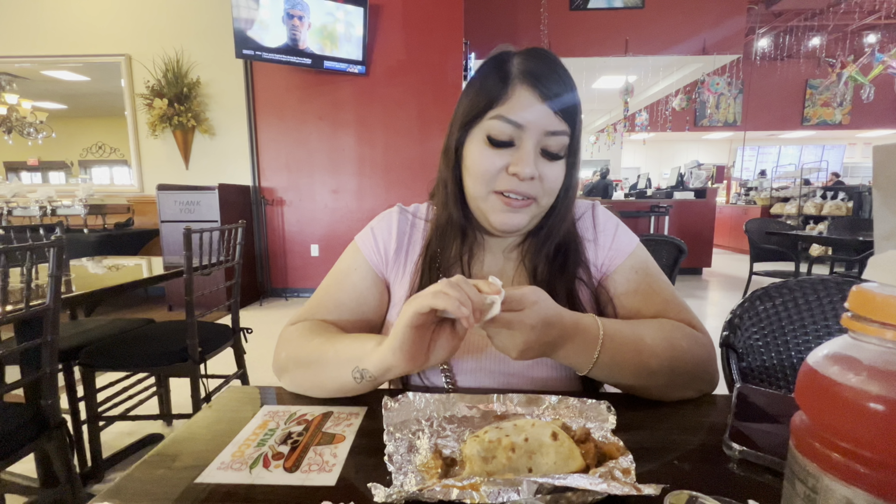Really good, huh? Describe your taco. It's delicious. I like the bell peppers. It makes it get like flavor. It looks so flavorful. Look at it. It is. It's so good. The taco's flavorful and you're flavorful.